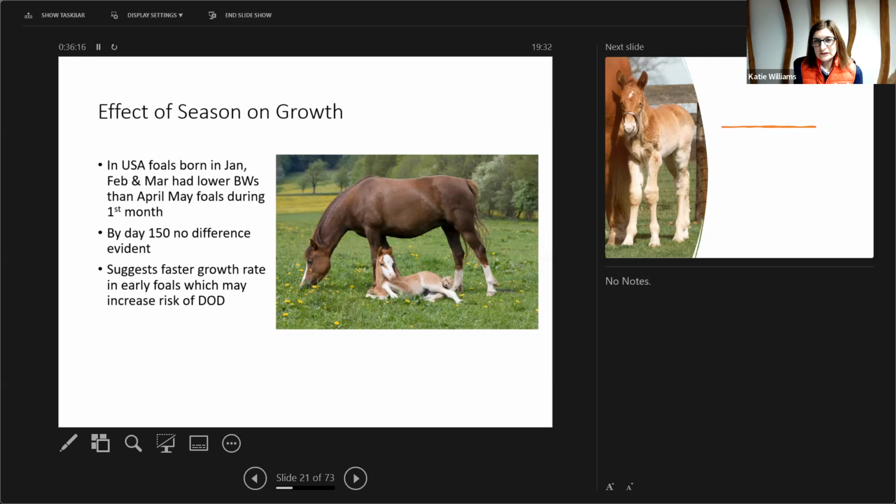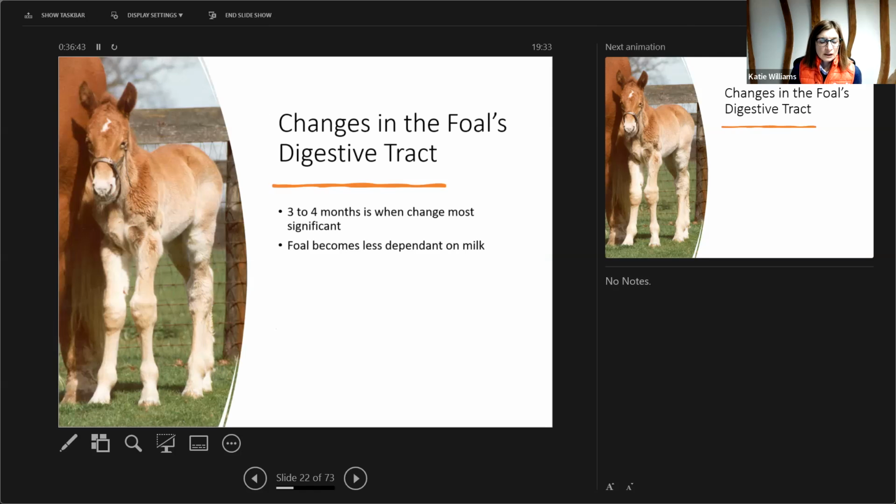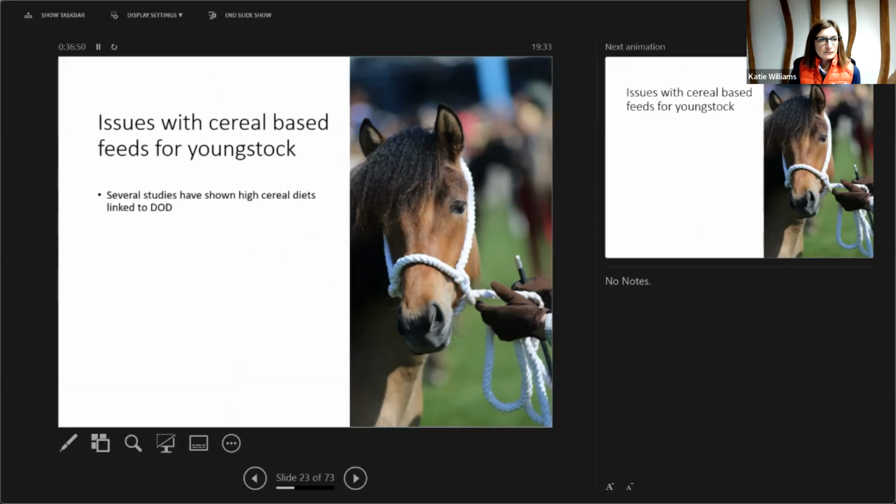It really does suggest why those early foals might be at greater risk of developing DOD, because that faster growth rate is one of the contributing factors that could cause us problems. The more we mess with nature and how things should naturally be done, the greater the risk we have of problems, and the closer the attention to detail needs to be to avoid them. I've probably preempted most of that. So yes, 3 to 4 months is when the change occurs.